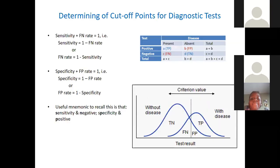Now, how do we determine this cutoff? Okay, before that, from the statement I just made, when a test is highly sensitive, it's good for screening.